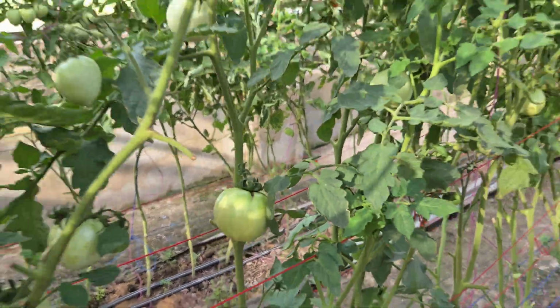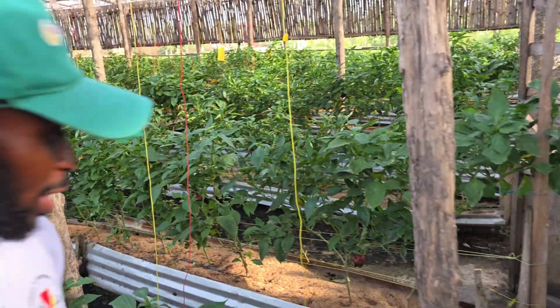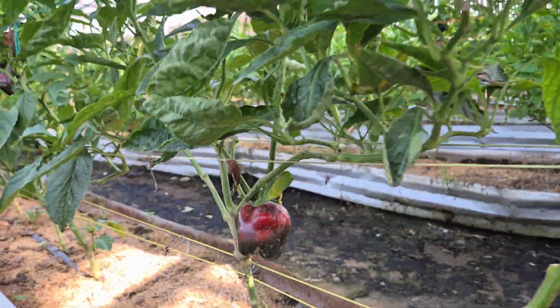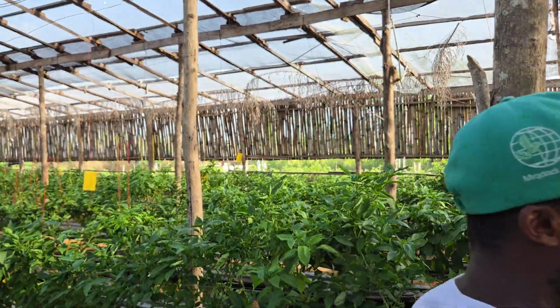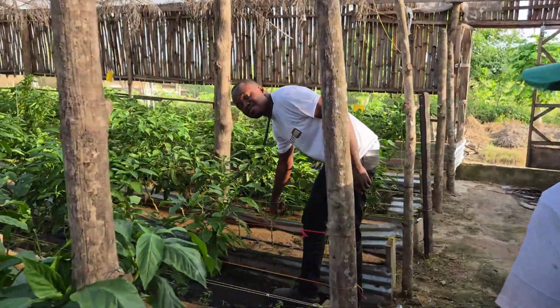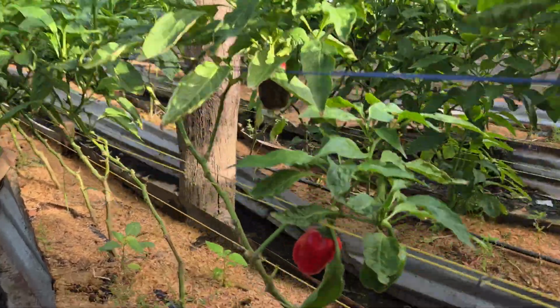Oh, this is the green pepper. Is this one red? Yeah, this one is red. Is this how it shows? Yeah, it will be completely red. And if you go, this room also has plenty inside it. I saw a completely red one. Bring the camera. I saw it's completely red. That's so nice. This is how they look.